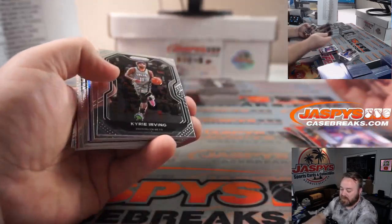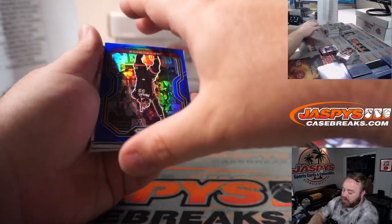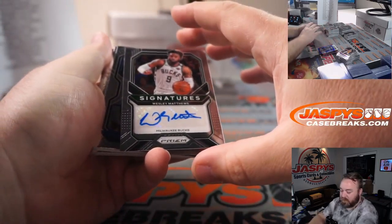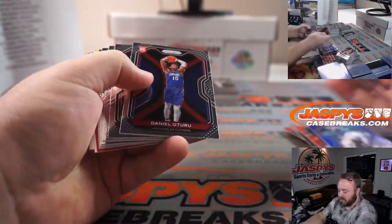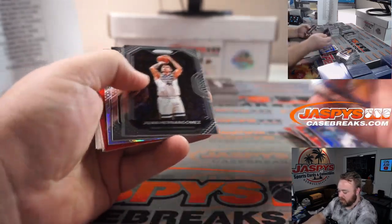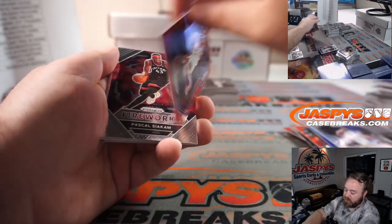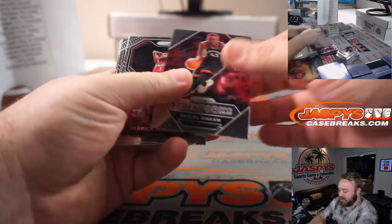Alexei Pokusevski, Thunder, David Nadler. Jae Crowder, Blue /199 for the Heat, that is Dylan Sadler. And Wesley Matthews, signatures for the Bucks, Freddie Furrer. Daniel Oturu for the Clippers, Chris Bright. Rudy Gay, Hyper for the Spurs, William Hondard. Steph Curry, Ruby Wave for the Warriors, and Dylan Sadler.